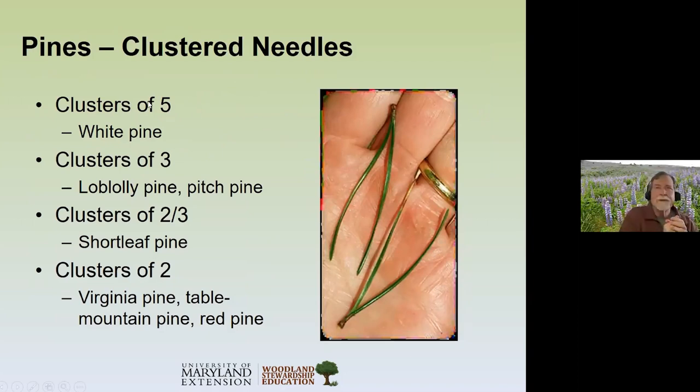Pines have clustered needles, and those are diagnostic. The only pine that has five needles to a cluster is white pine. If it's got five, it's white pine. Clusters of three, it could be loblolly pine or pitch pine. And clusters of two or three, it could be a shortleaf pine. And if it's just two, it's going to be Virginia pine. It could be Table Mountain, which is found way up in the mountains, or red pine, which is not native. It's planted around here. So this is a cheat sheet based on the number of needles in the cluster. And I'll give you a couple of examples here.